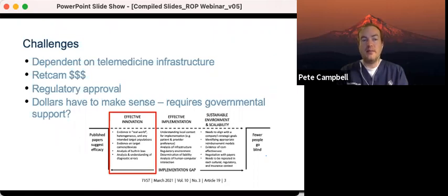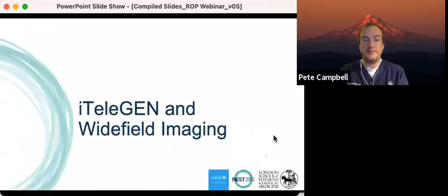And finally, there's the question of who's going to pay for it. How do you add value? How do you get companies interested in a way that's sustainable for them in order to provide a product that really improves outcomes? Almost inevitably, this is going to require governmental support, because in no parts of the world can ROP care exist without that. So I think there are a lot of problems to be solved. Thanks so much.